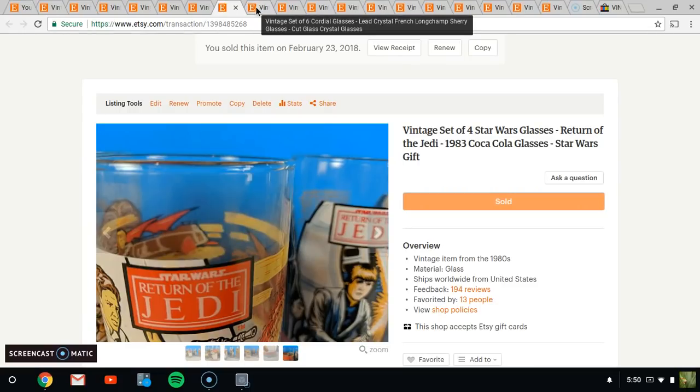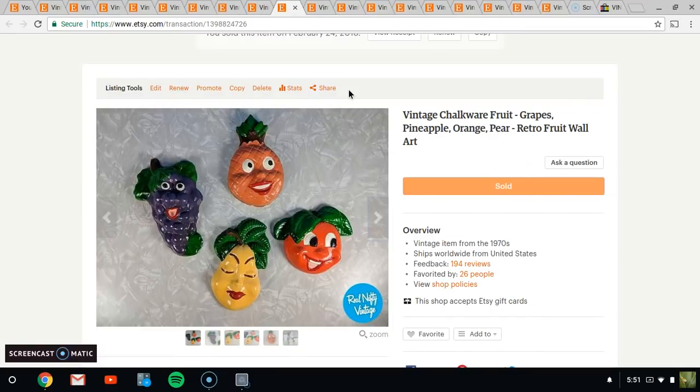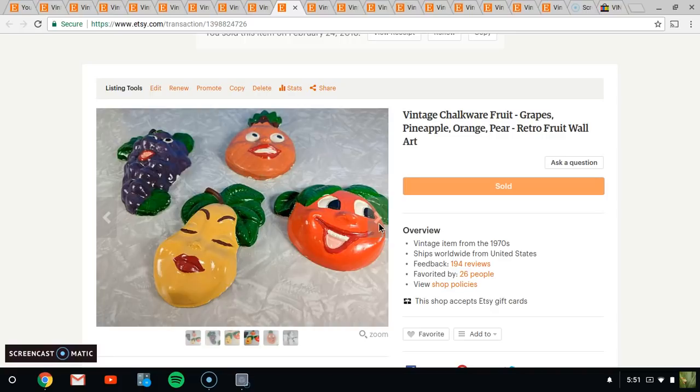A set of 6 cordial glasses, and they sold for $18. I think I paid $1 or less for them. They were part of a grouping at an auction. Some really cool chalkware pieces. These are made to look like fruit, and they kind of have an anthropomorphic quality to the eyes. Anyway, they sold for $24.95 plus shipping, and I don't remember how much I paid. It was less than $2 though for all of them.